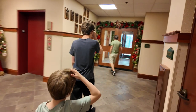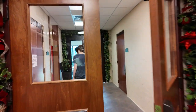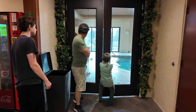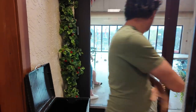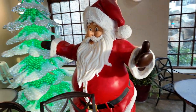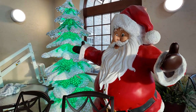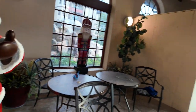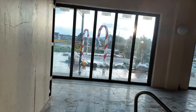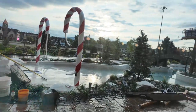Yeah. Okay. Oh, that's the indoor pool. Let's check it out. Maybe go swimming. Okay, let's go see the pool area. Awesome. Wow, this is... There's even Santa in here, in the heat. And it looks like that's going to be the lazy river and the pool.